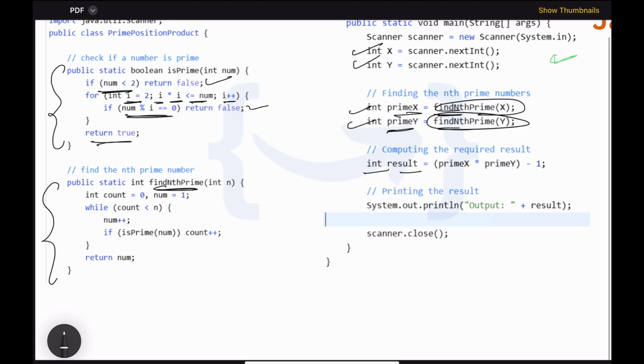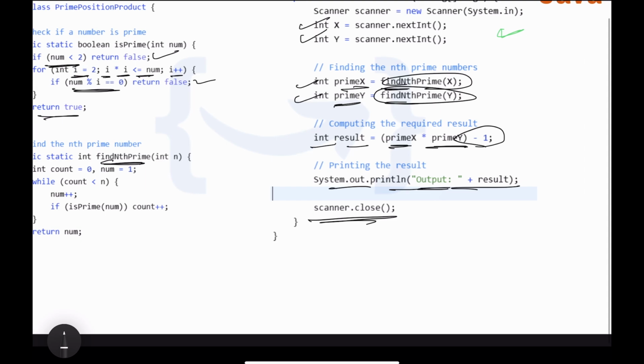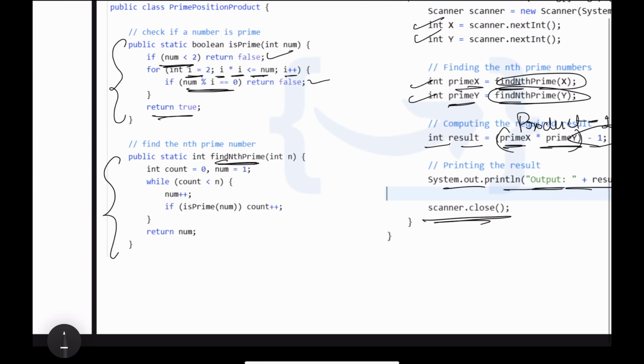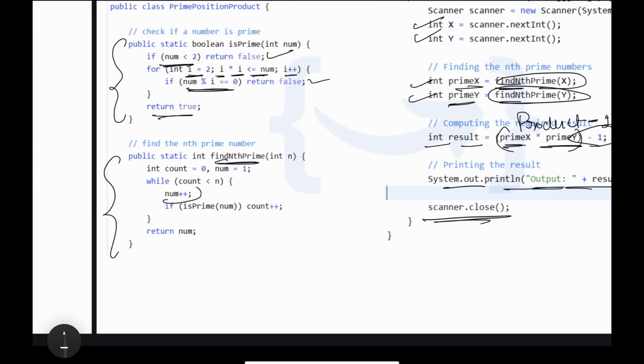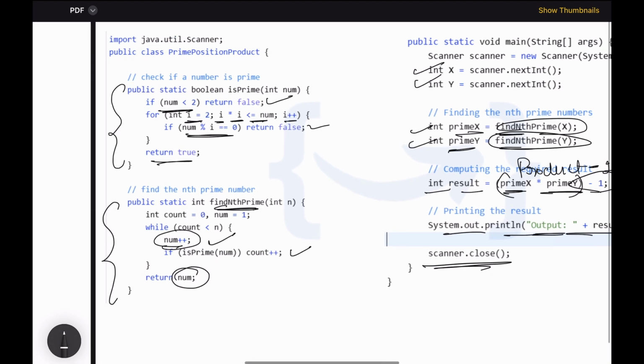So int result is equal to prime x into prime y minus 1. Very clear. So System.out.println output plus result and scanner.close will help you. And as the question said, find the product. I found that and I subtracted 1. Very clear. And whatever I spoke here: increment your num, increment your counter when you have found the prime number, and at the last just return the number, because your number will have the respective answer.